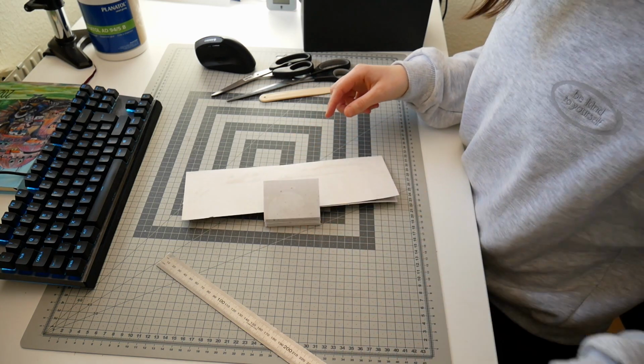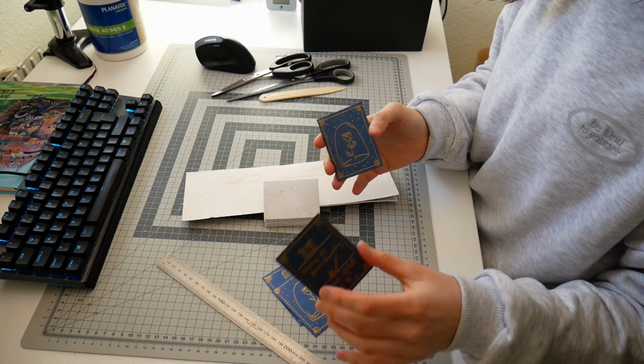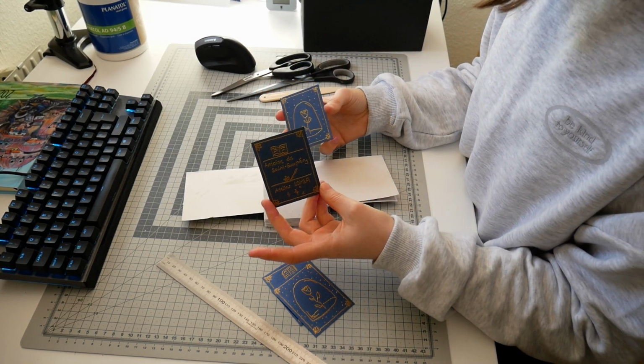Next up, we attach the colors that I have thankfully already created. This is the front as well as the back.